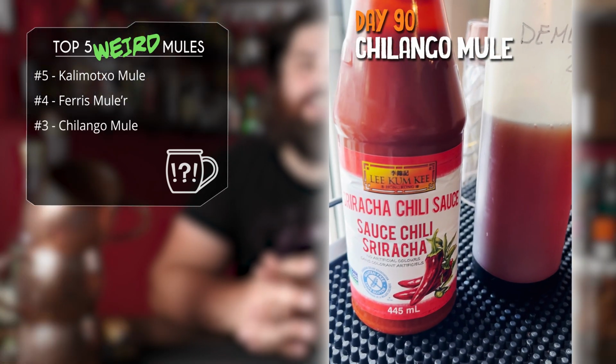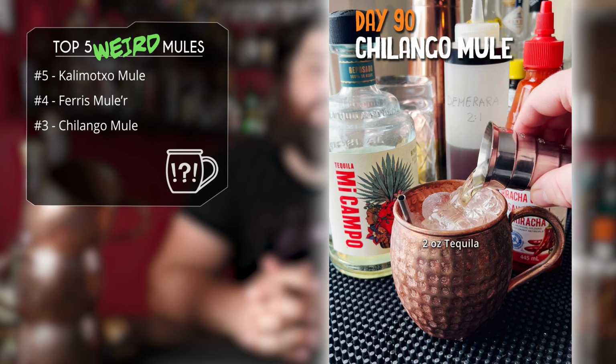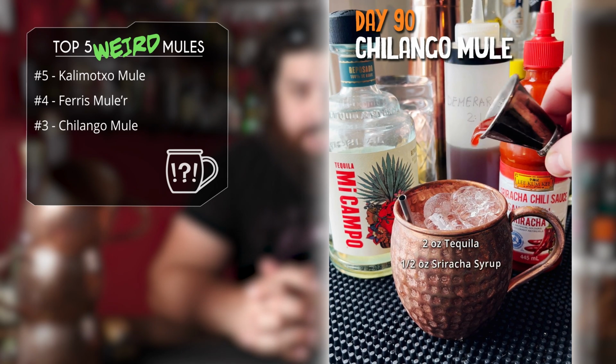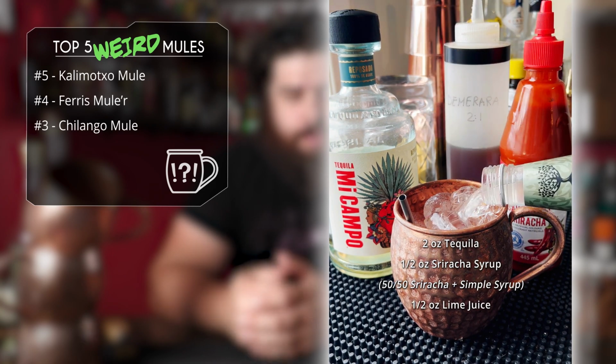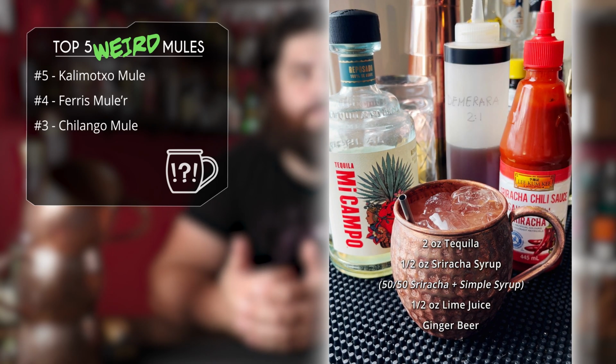Number 3 spot, we've got the Chilango Mule. The weird ingredient in this one was sriracha syrup. So pretty simple, you just make simple syrup, you add 50-50 with sriracha sauce, you've got sriracha syrup. And it kind of creates a sriracha flavored barbecue sauce, because barbecue sauces are on the sweet side. So you're taking that spicy sriracha, you're just adding sugar to it, which keeps the flavor, but tones down the spice and adds a layer of sweetness. It was actually really good.